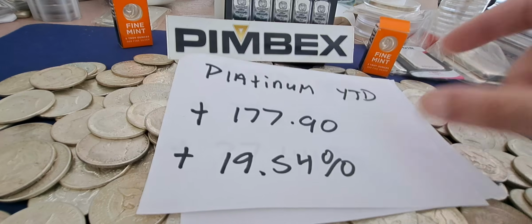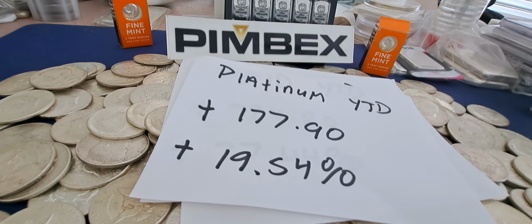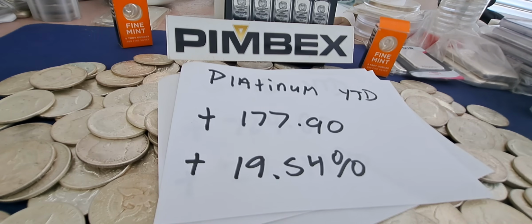Platinum's made a good comeback. Remember, for weeks on end, platinum was only up $70, $69, $68 year to date. Platinum has shot up $177.90 year to date, or up 19.54%.